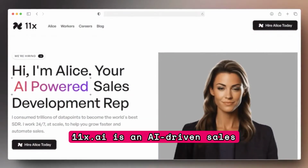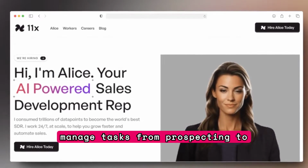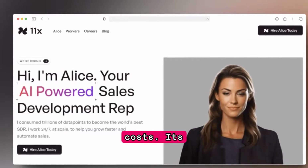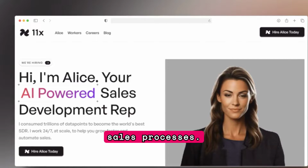11x.ai is an AI-driven sales automation platform that uses virtual employees like Alice to manage tasks from prospecting to closing deals, aiming to boost productivity and reduce costs. Its widespread adoption highlights its effectiveness in transforming traditional sales processes.